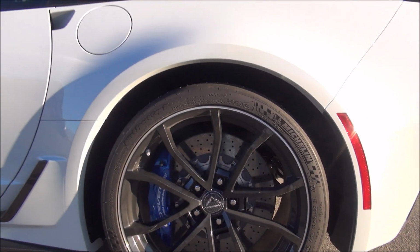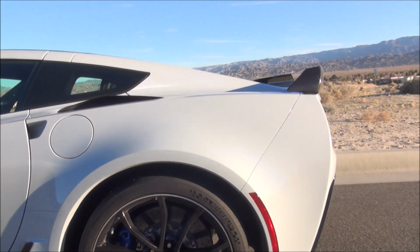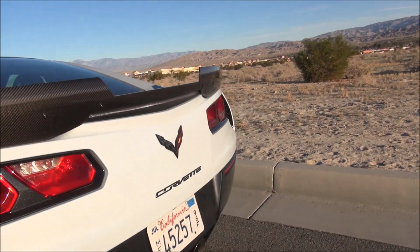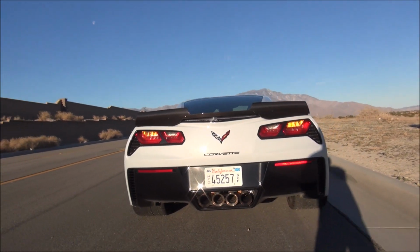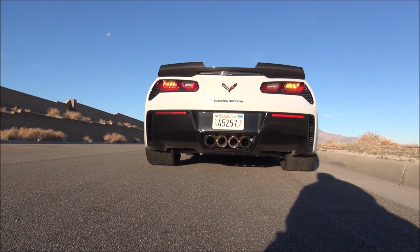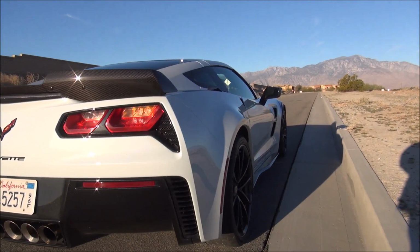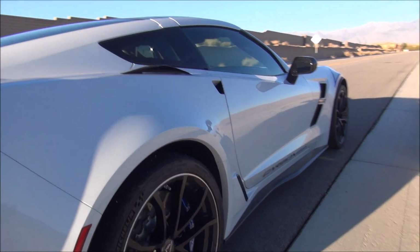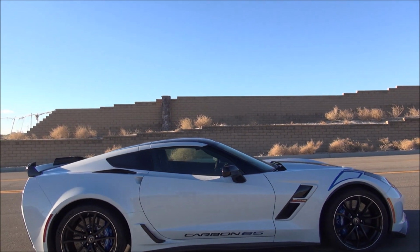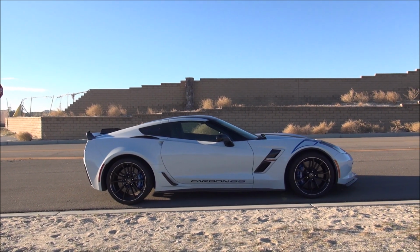We have these enormous rear tires here. Carbon fiber spoiler on the back. Just want you to get an idea of how big those tires are. So a very nice, kind of classic but modern Corvette profile.